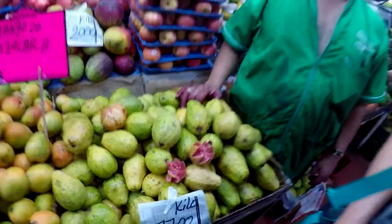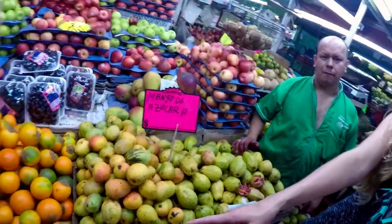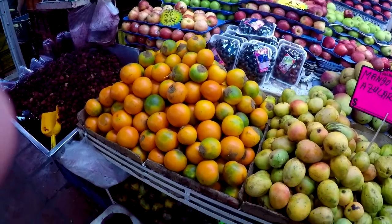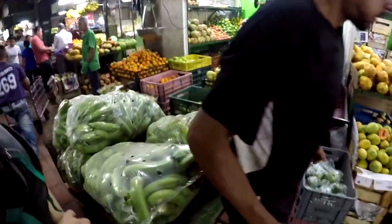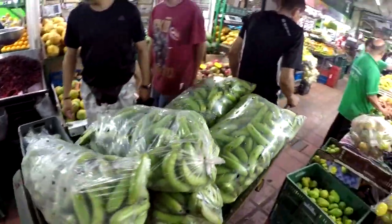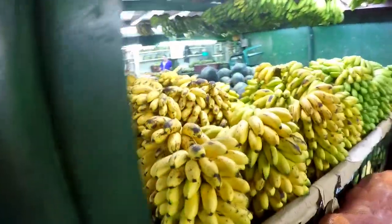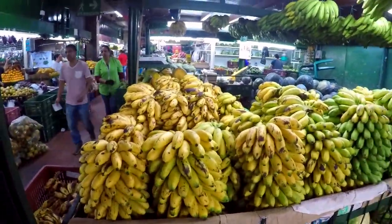¿Cómo se llama? Guayaba. Guayaba. We got little mangoes, guayaba. Lulo. Lulo. They make a really great drink with that called lulada. Yeah, that's so good. Bananas coming through. Those are bananas. I think they're called guineos. They're like a small banana.